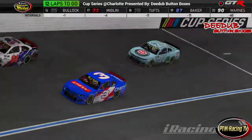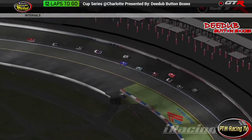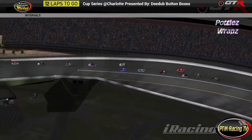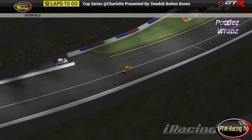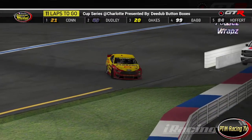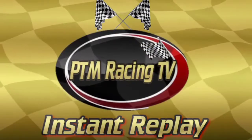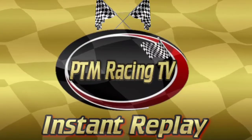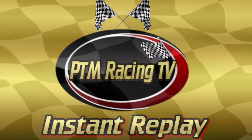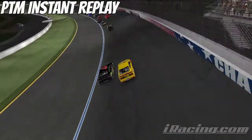Every driver for themselves, no one gives an inch, no one giving any chances. You can see the distance between Robert Conner and Dudley, though. It is still anybody's guess here, but Brandon Pike is being wrecked and in trouble for the number 22 Pennzoil Shell machine once more. And just when you think things were going to get cleared up around these parts, unfortunately, disaster strikes again. Here's a PTM Instant Replay.